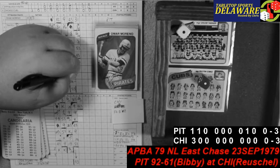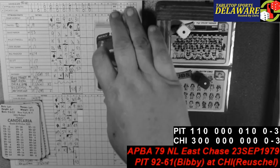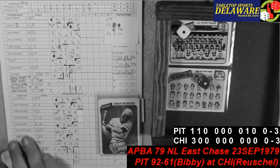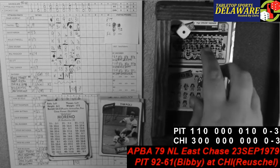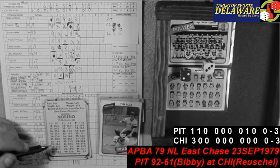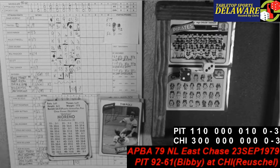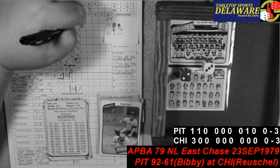4-3, 5-3. Candelaria with a double, 2 outs on second base. Pirates with a chance for the go-ahead run. Omar Moreno comes to the plate. Here's the pitch from Holtzman. 2-3, 28. That is a shot at short, I believe. And no problem for DeJesus. Gets it over to Buckner for out number 3.